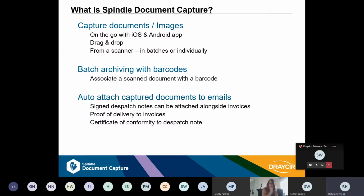So if we can provide them some form of electronic way of signing for the goods or the delivery, then that's going to feed straight back to your Sage system to give, again, a better and clearer audit of your deliveries. But it also helps you to assign deliveries to your different drivers.